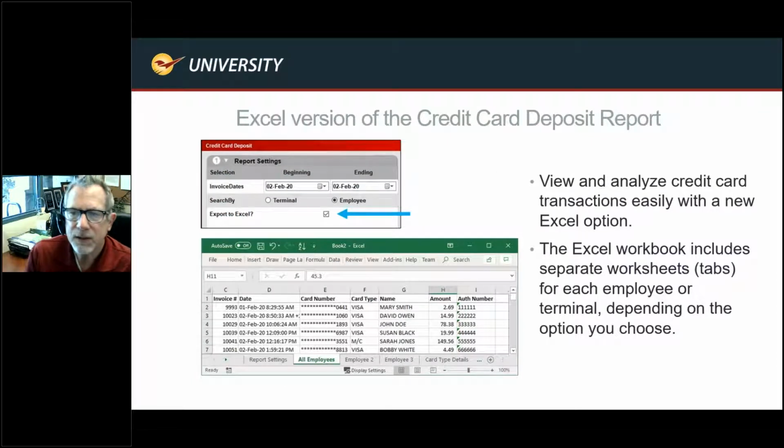All right, next, Excel version of the credit card deposit report. A lot of people want to reconcile, which we very highly recommend, reconciling your credit card transactions with your payment processor on their portal website. And if you wanted to get this information in a format that you can alter, versus a PDF, which you can't alter, this gives you that capability. If you go into report settings under credit card deposit, you'll see there is an export to Excel. And when you do that, it will generate it and put it to Excel. Now you can sort it, total it, do whatever you need with it now that it is in an Excel workbook.